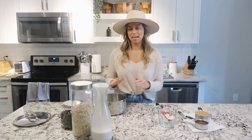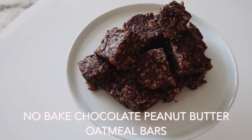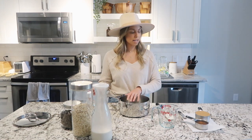Our last recipe, and these are chocolate peanut butter oatmeal bars. They are no bake bars, so they're super quick and easy and so delicious. So what we're gonna do is just take some type of medium-sized saucepan or pot.